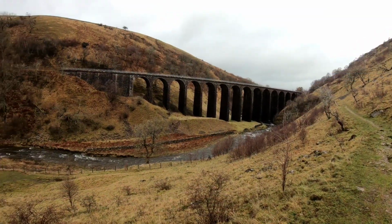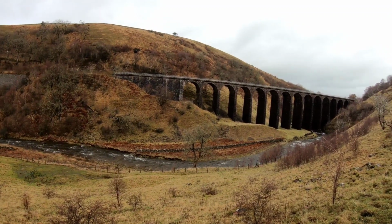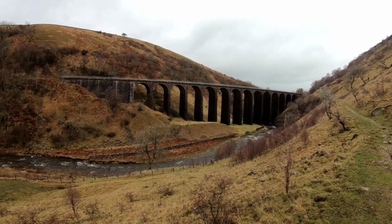It's a beautiful piece of engineering. I had a lot in the wind for a moment there.